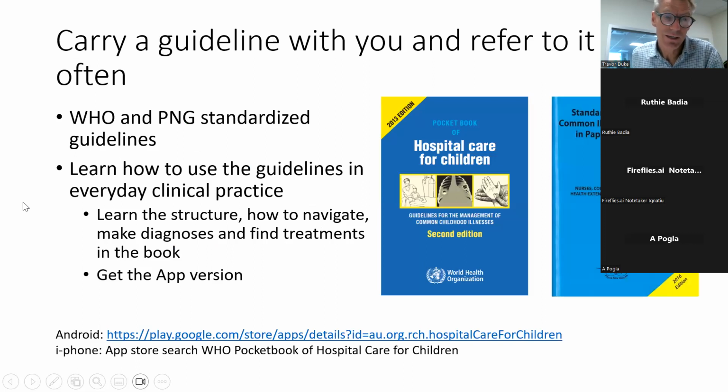I said that I carry a guideline and I try to refer to it often. There are several guidelines, as you know, the WHO Hospital Care for Children book and the P&G Standard Treatment book. I think it's good to learn how to use guidelines in everyday clinical practice, how to refer to them. It's not a skill that everyone necessarily has when they start, how to use a guideline in a comprehensive way and how to navigate through it. But you can learn that. There are also some apps in pediatrics. There's the Hospital Care for Children app, which enables you to navigate through this book and find basic things.